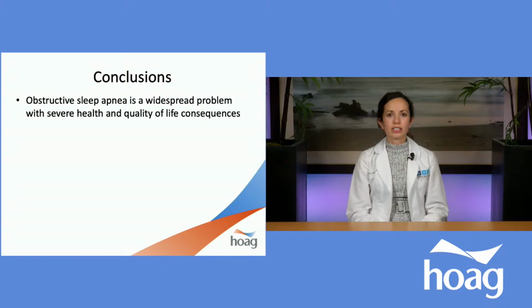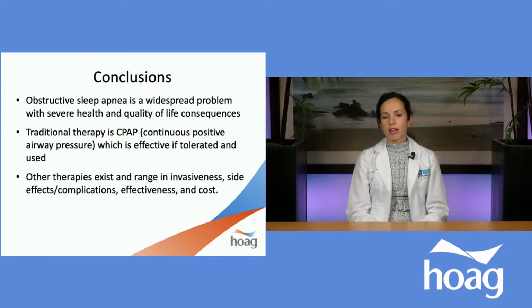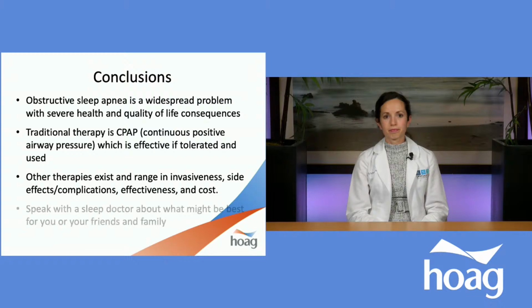Okay, so conclusions. Obstructive sleep apnea is a widespread problem with severe health and quality of life consequences. The traditional therapy is CPAP, which is effective if it's tolerated and used. But there's lots of other therapies that range in invasiveness, side effects, complications, effectiveness, and cost. And you should speak with your sleep doctor about what might be best for you and your friends and family.